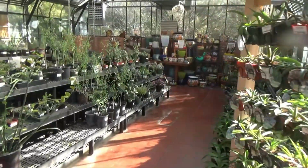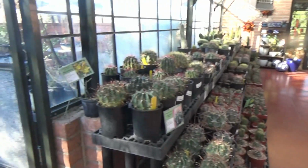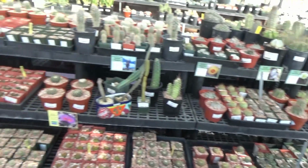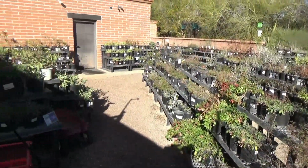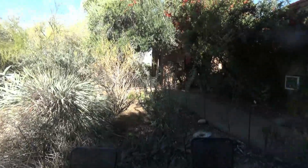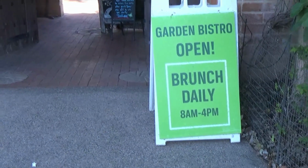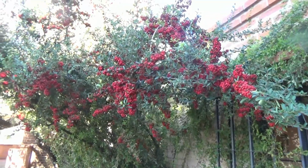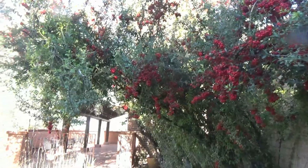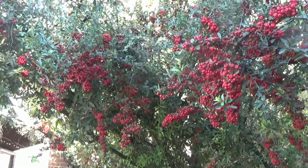They also have a greenhouse where they grow the baby cactus. And these are all for sale if you want to take some home. And various plants out here as well. And if you want to make this an all-day outing, they have a bistro here. And by the way, as you drive through Tucson, you won't see many lawns. Most people have their front yards turned into desertscapes.